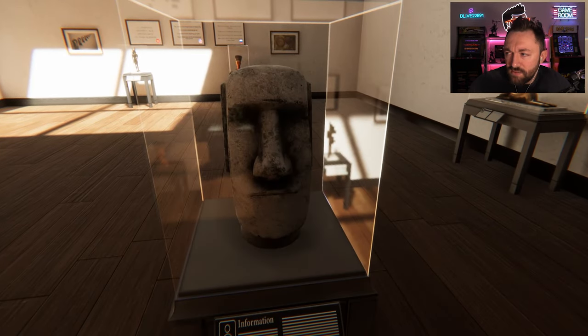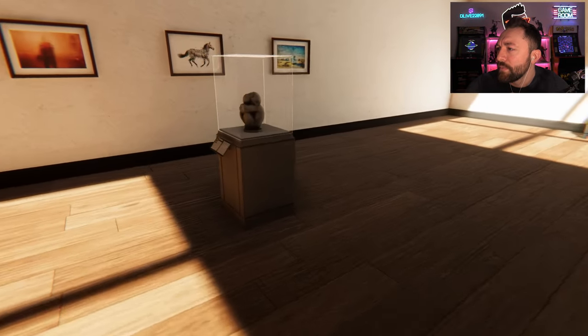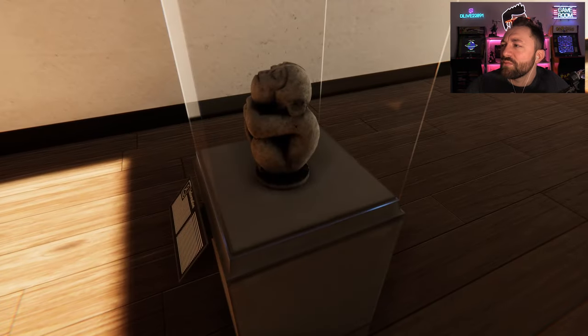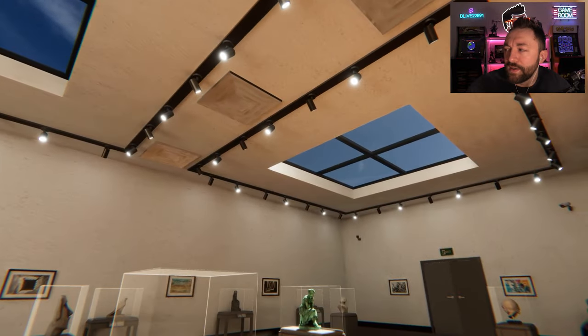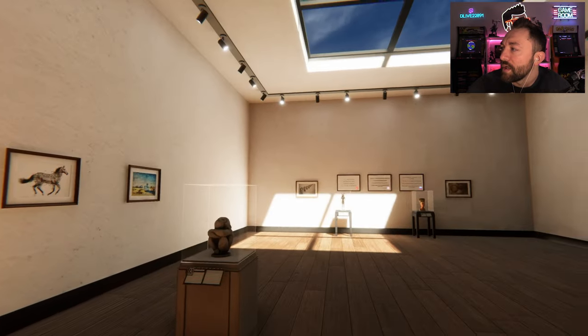We have a Moai statue. I believe that's what it's called. He's just chilling, having a great time. And then we have, it looks like a little monkey and he's looking up at the stars. Oh, we have a freaking ceiling too. I almost forgot about that. All right, we had the little monkey, he got his arms crossed. We have two big windows with a cross in them, three of whatever these are, and then we have spotlights around everything else. And that's pretty much it.